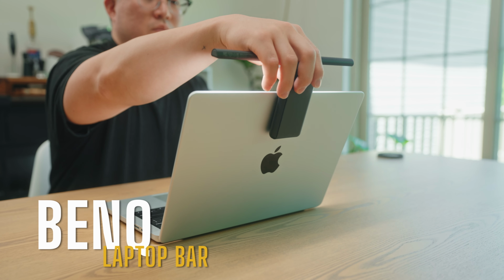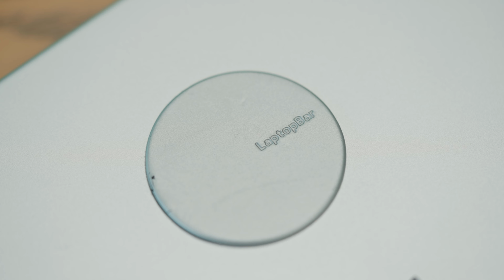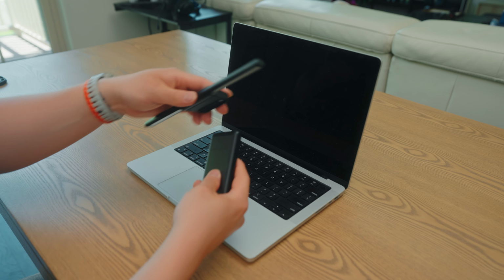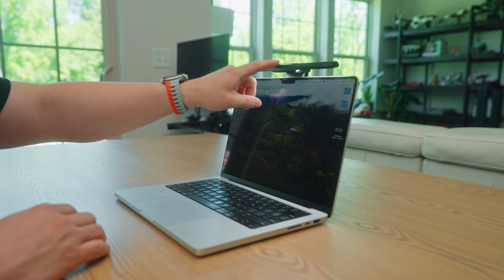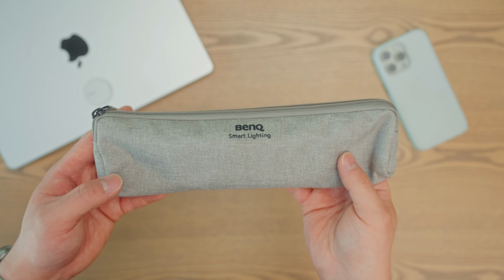So next thing I got here is the BenQ laptop light bar. I mentioned this in a previous video, but I think it's a great piece of tech to carry around with you. It's basically the portable version of the screen light bar, and it's magnetic, and you can attach it to your laptop like this using this magnetic pad that you put on your laptop. You can change the temperature of the light, change the brightness as well, and it comes with a portable case that fits everything that you need.